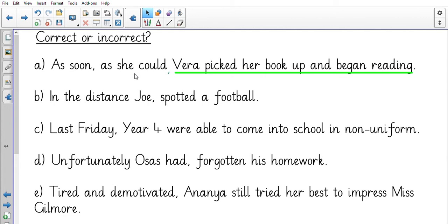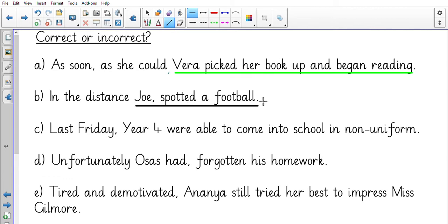Let's have a look at the next one. In the distance Joe spotted a football. Does that make sense? No, it doesn't. So let's have a look which part of the sentence makes sense on its own. Okay, I'm going to say here, Joe spotted a football. That bit makes sense, doesn't it? So now I know my comma for my fronted adverbial must go here. And this is an adverbial of place, so it's telling us where. In the distance, comma, Joe spotted a football. Right, let's have a look at the next one.